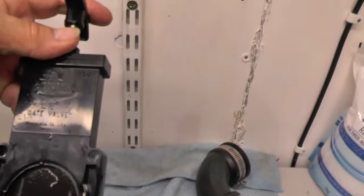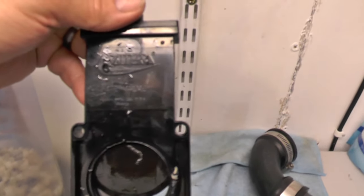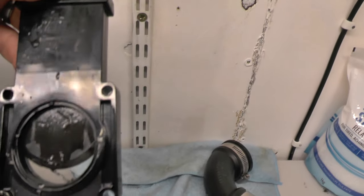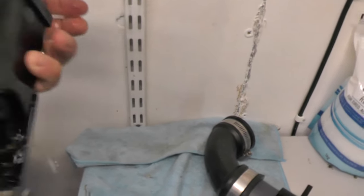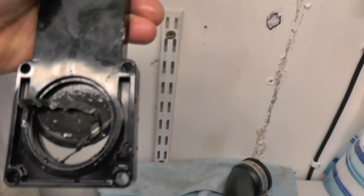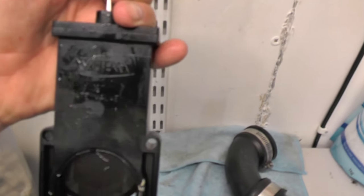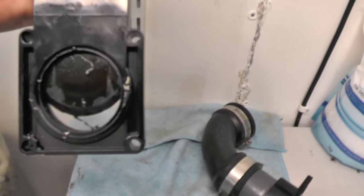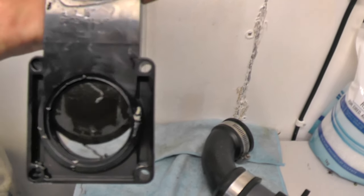A lot of people may mention this when building a bottom drain, anything like that: do not use the slide valves, especially the Volterra ones, because the seals do fail after a bit and you end up passing, and this just proves the point. So I need to get another one of these, unfortunately. Shop's shut, so I'm going to fit this back on, leave it open, and then get another one of these and swap it tomorrow.